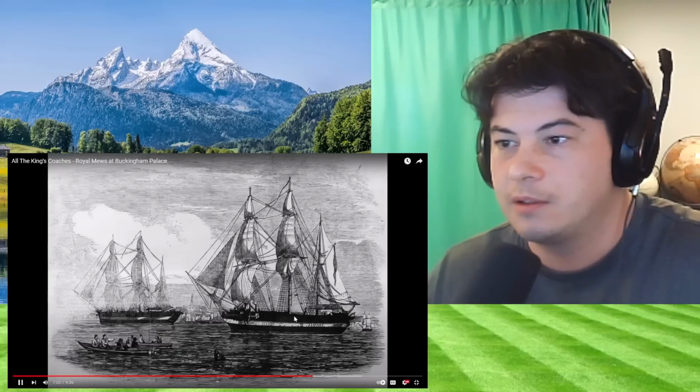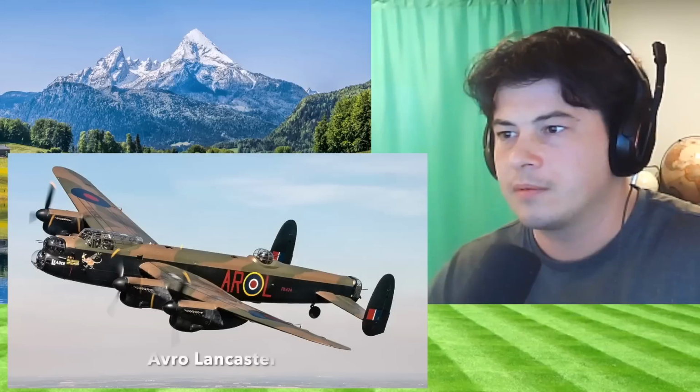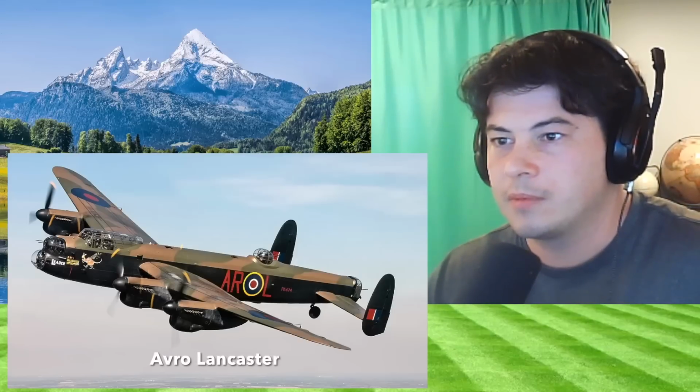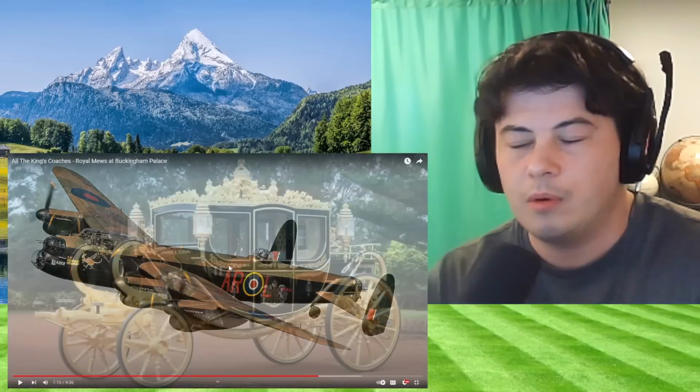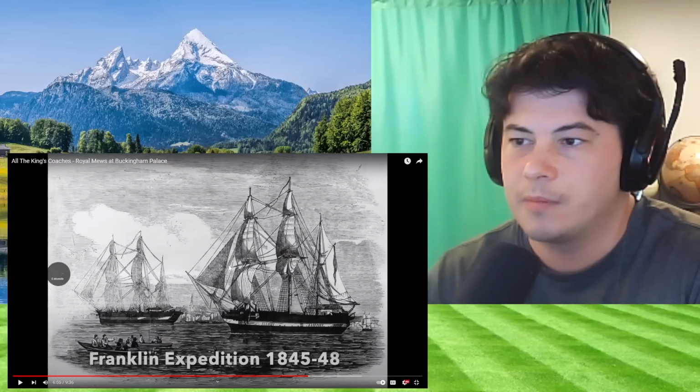Battle of Britain's Spitfire and a Dambuster's Lancaster bomber, and even part of a musket ball from the Battle of Waterloo. The door... Oh my God, it wasn't finished.